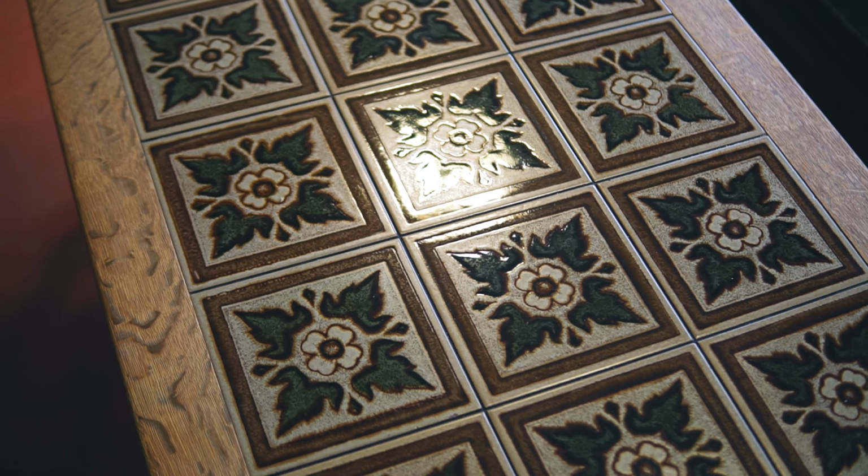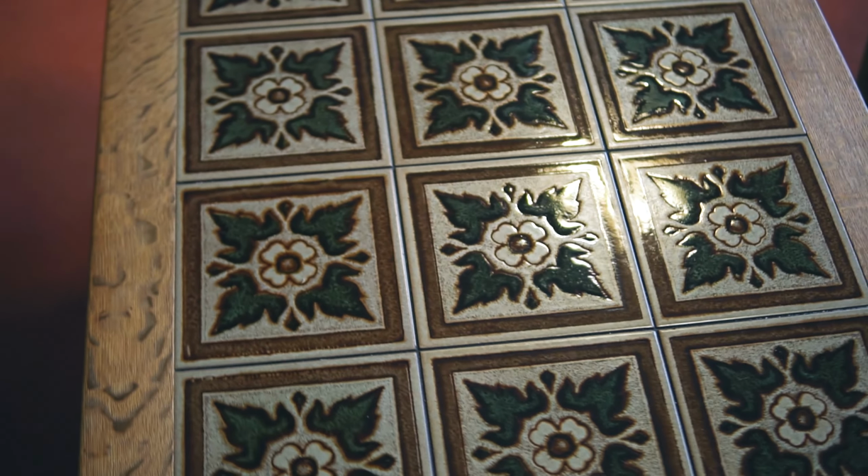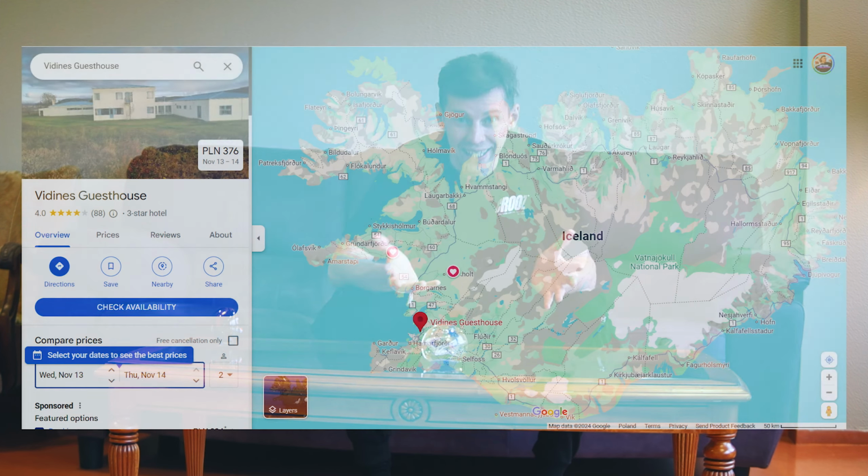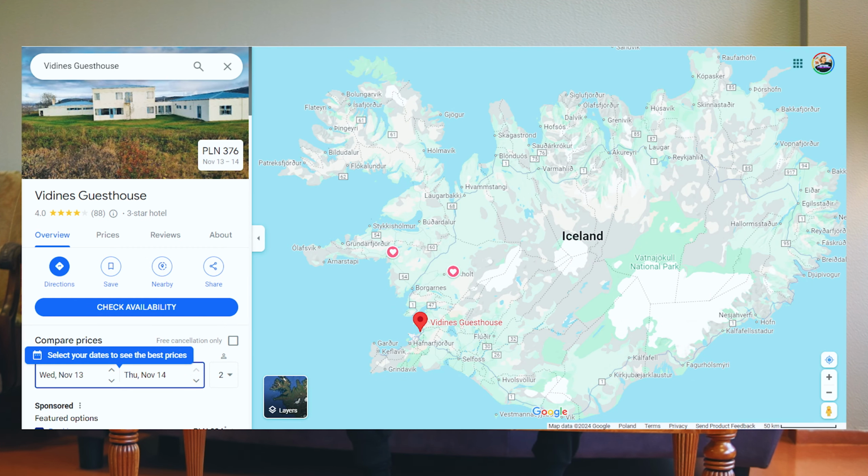Oh my god, a table with the tiles on. I think this one is an old hospital which is turned into the guest house. And actually that one was around $80 per night, which is way cheaper than the previous location. So if you look, you can find one of those places at a decent price in Iceland. And I'm super stoked. Thank you so much for today.